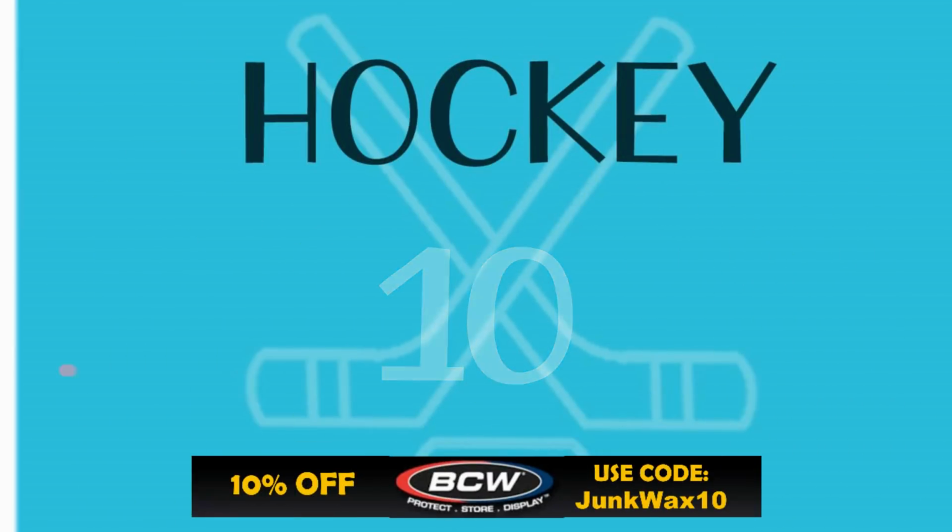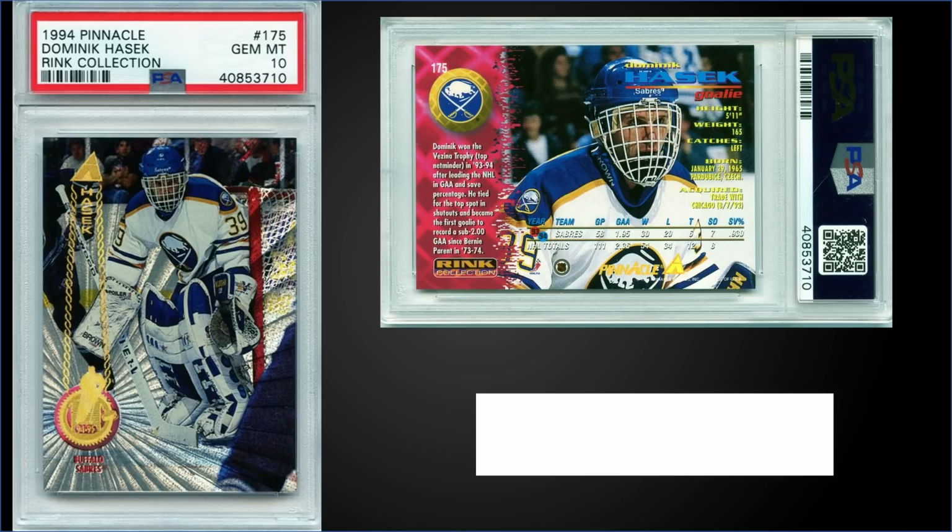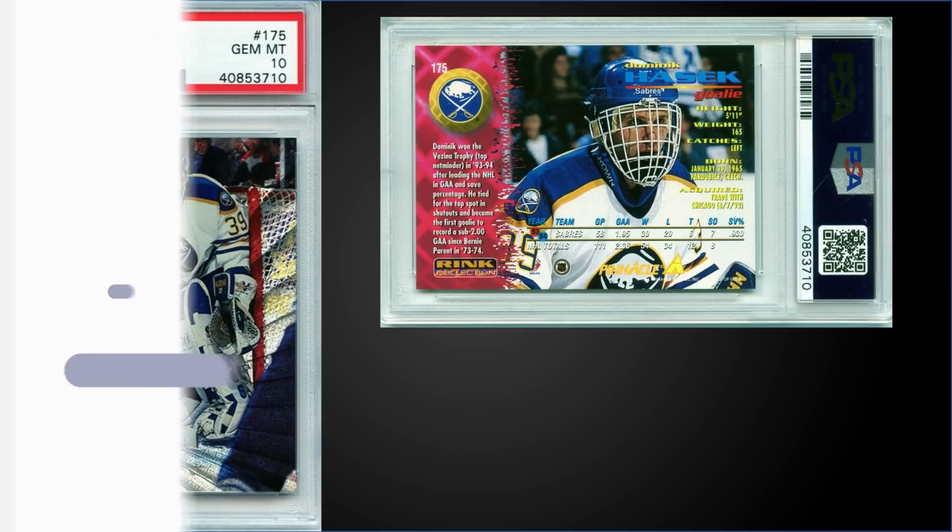Alright, in the 10th spot from 1994 Pinnacle, we have the Dominik Hasek Rink Collection Parallel, graded PSA 10, sold for $305. This card is a pop of 1 in a gem mint slab, and this is the first sale of this card on record. This Hasek can be found in Series 1 boxes of 94 Pinnacle, and the Rink Collection Parallels are inserted 1 in 4 packs. And those boxes have recently sold for around $60 to $80.